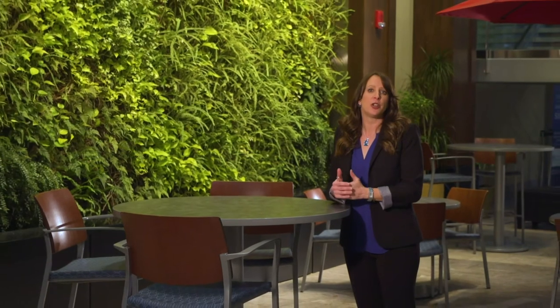This is Henry Ford Hospital's living wall. It's a bright, open space where visitors and guests, along with hospital staff, can relax with a cup of coffee, enjoy a snack, or just take in the scenery 365 days a year. Consider this an invitation to visit this space when you come see us.